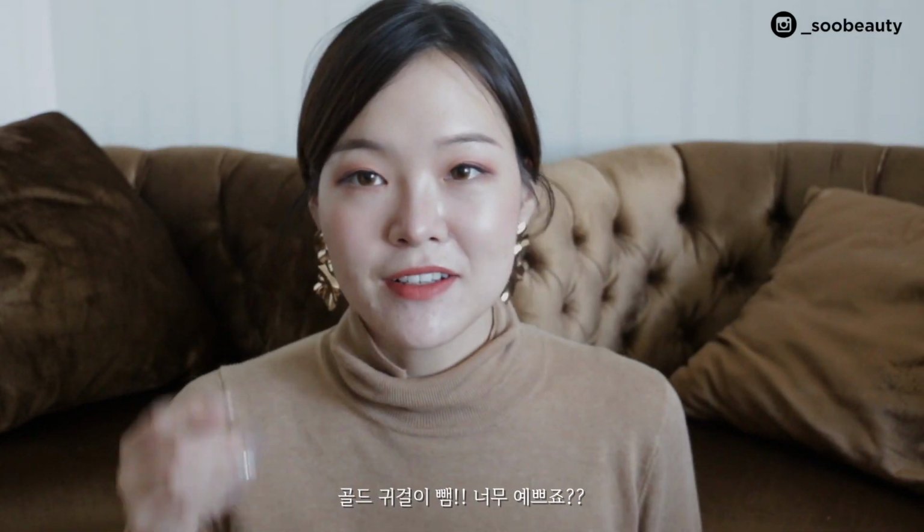Alright guys, so I just popped on these beautiful gold earrings. I'll link them down below. But yeah, I just wanted to sit and really just talk to you guys.